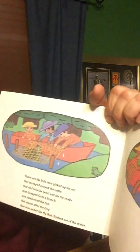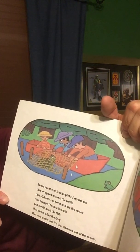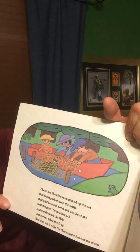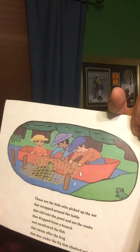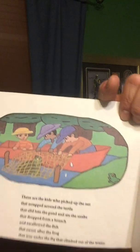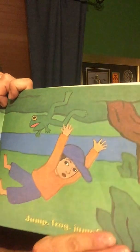These are the kids who picked up the net that wrapped around the turtle that slid into the pond and ate the snake that dropped from a branch and swallowed the fish that swam after the frog that was under the fly that had climbed out of the water. How did the frog get away? That's right. Jump, frog, jump.